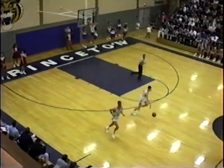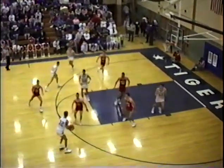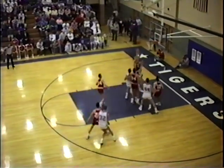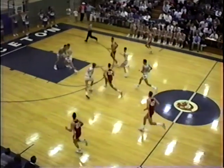Is at their benches. Of course, that was Hall's decision at the beginning of the game. 3-point try by McDonald, rimming no good. Close all alone for the rebound. He was in heavy traffic, but he skied above everybody to get it.